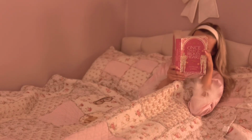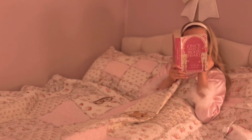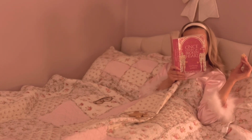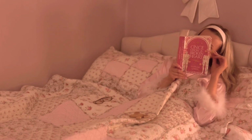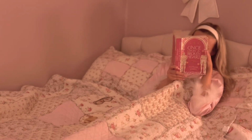I then try to have some time away from the screens and read. Try being the key word here, as I'll be honest, I usually do end up scrolling TikTok before bed, but I don't want to do that. I've had a lot of comments about this book, Once Upon a Broken Heart, and I've actually had it for over a year now, so I'm getting into it. Once I start to feel sleepy, I go and brush my teeth and settle down for bed.